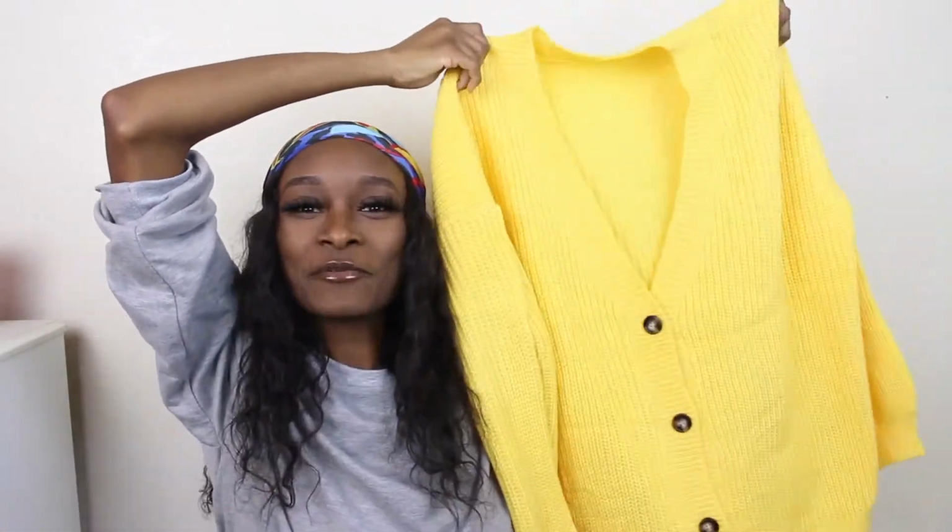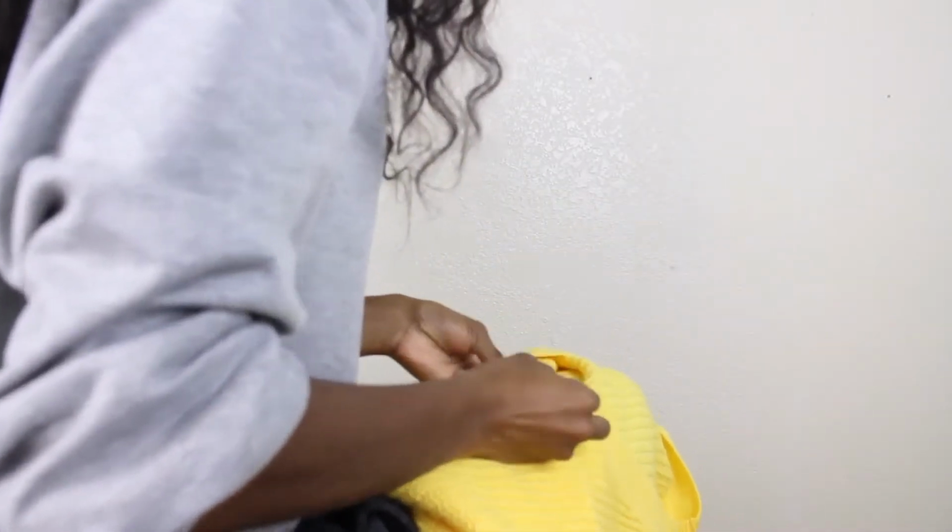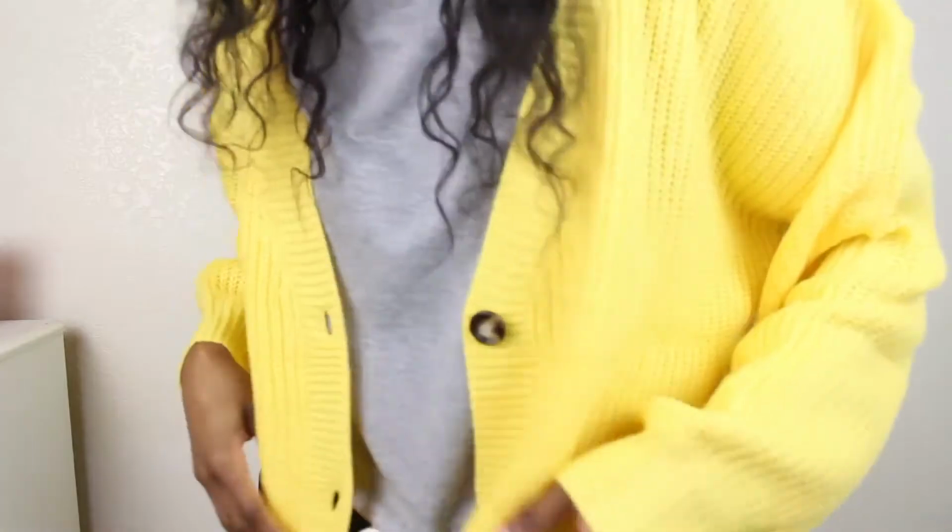You know I love my colors. Look how pretty this yellow is. The only thing I'm scared about is, okay, this is big. It doesn't have to be fitted. I don't want my sweaters to be fitted. No way, I think it works. Oh my gosh, it's so cute, yes.